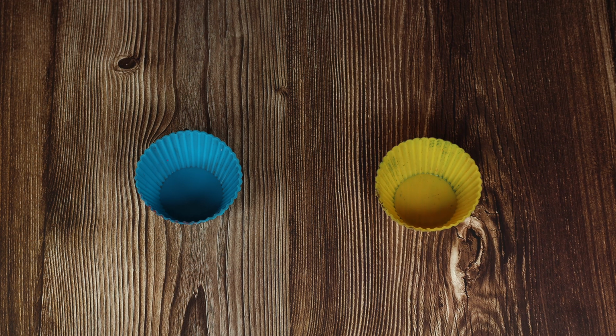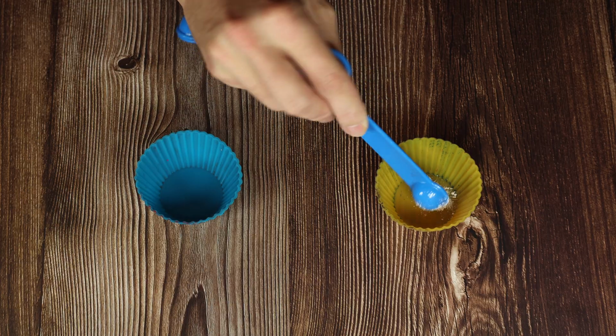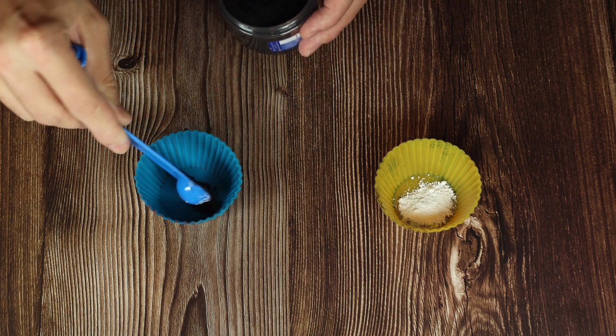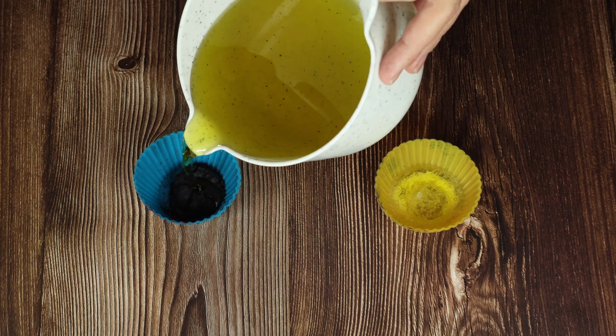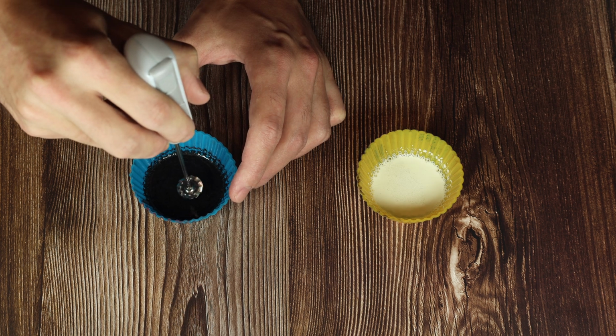So I've got a pretty complicated color palette today with half a teaspoon of titanium dioxide white going into one container and 1 teaspoon onyx black mica going into the other container, and that's it. I'm going to give these two opposites a good mixing with a dash of my oil blend, and my colors are all prepped and ready to go.